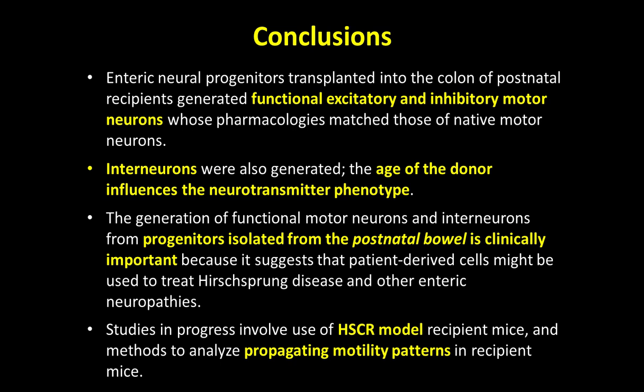And future studies involve transferring all of these experiments into a Hirschsprung model recipient mouse, and also expanding into larger animal models, and also looking at methods to analyze actual propagating motility patterns in these recipient mice, rather than the intracellular recording electrical signatures of relaxations and contractions.